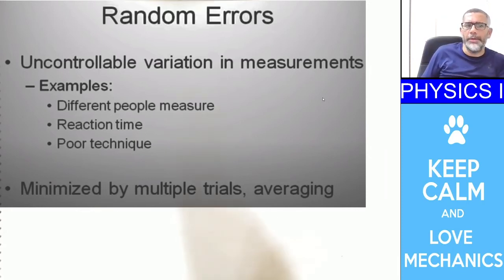Well, there are types of errors. One type of error is called random errors. What are these random errors? These are uncontrollable variations in the measurements. For example, many people are doing the same measurement, but since these measurements are done by different people, most probably the measurements will differ from each other.